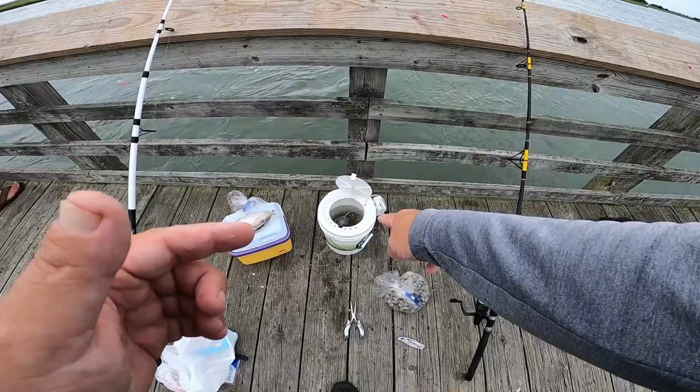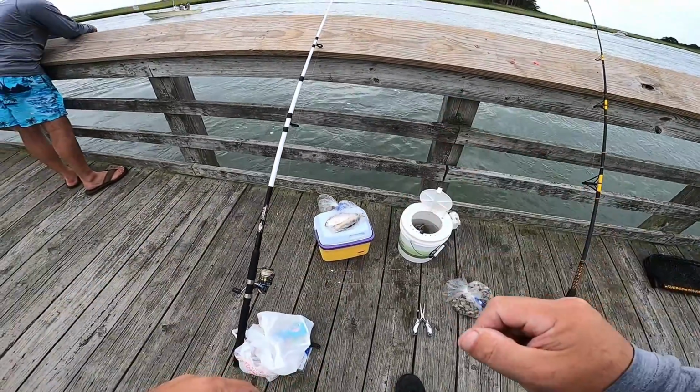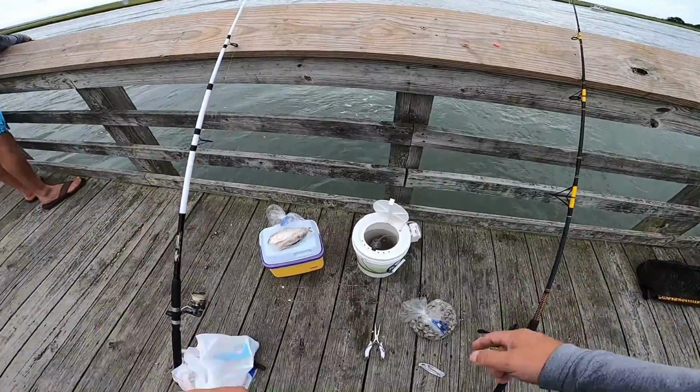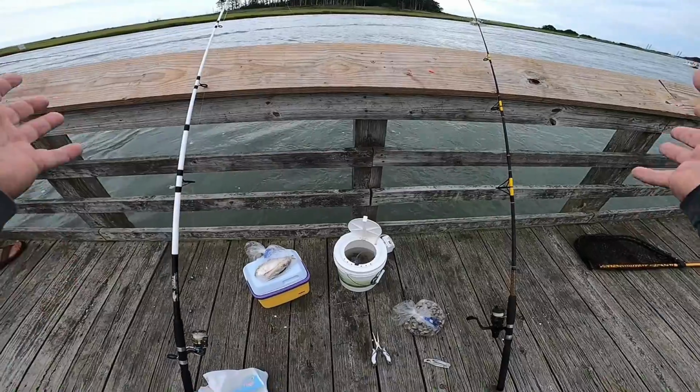I got a pint of minnows right here, which I got from Smith's Bait Shop for $5. And then we've got bunker right here. We've got sand fleas. Those both came from Dan's Tackle Box. He's in Milton. And then, of course, we got our high lows. We got our tools that we need to go ahead and try to fish. So we're going to be out here for a little bit, man.